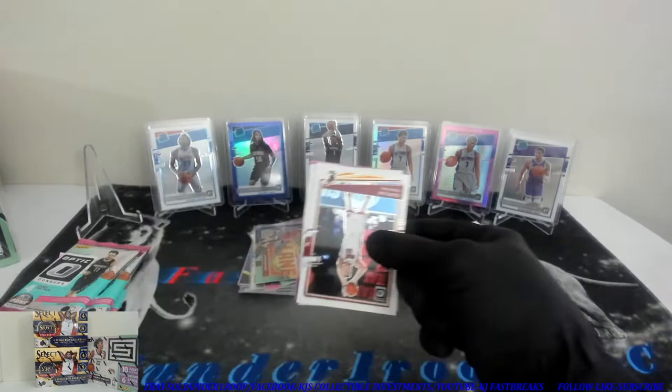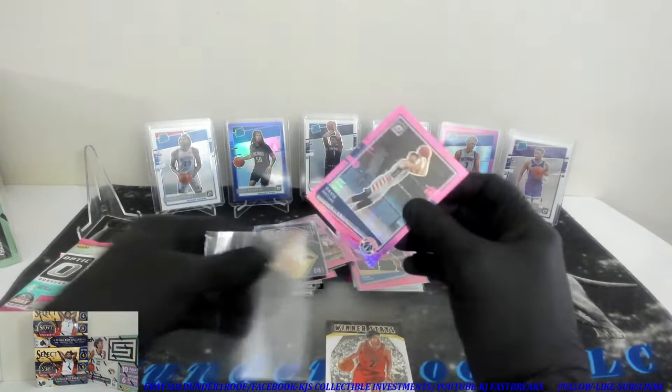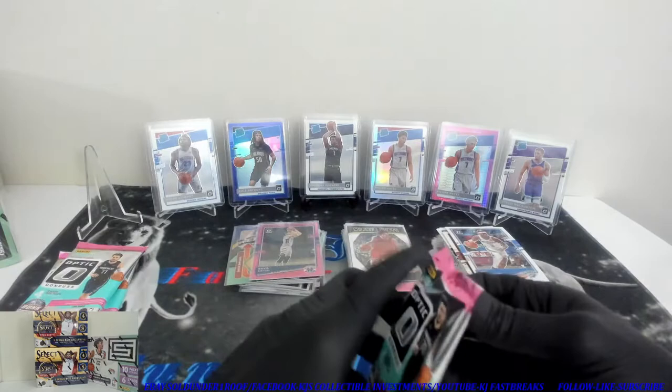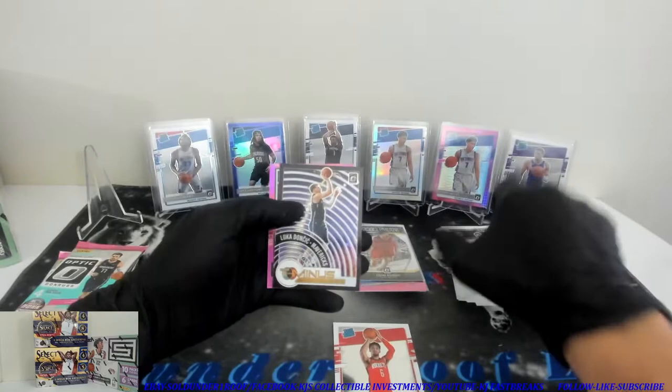Duncan Robinson, we got a Shea, Toni Kukoc, Winter Stays, Davis Bertans, pink. A few weeks ago, pulled an auto Kukoc, that was cool. Kenyon Martin, rated rookie. Jamal Murray, we got Luka T-minus and Brook Lopez.